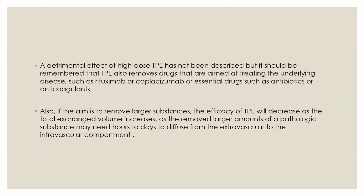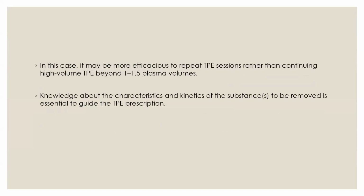Also, if the aim is to remove a larger substance, the efficacy of therapeutic plasma exchange will decrease as the total exchange volume increases, as the removed large amount of pathogenic substance may need hours to days to diffuse from extravascular to intravascular. In this case, it may be efficacious to repeat therapeutic plasma exchange sessions rather than continuing high volume therapeutic plasma exchange beyond 1 to 1.5 times the plasma volume.